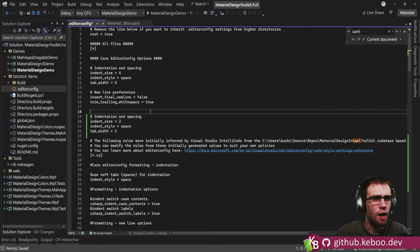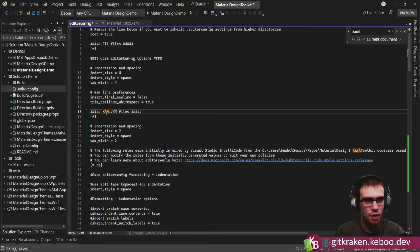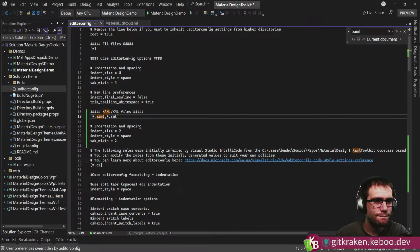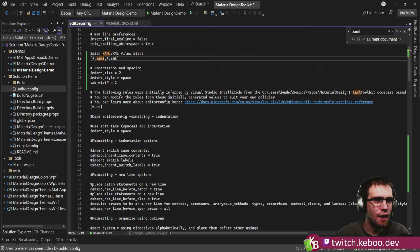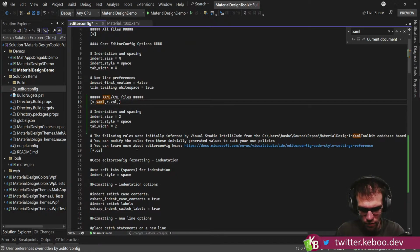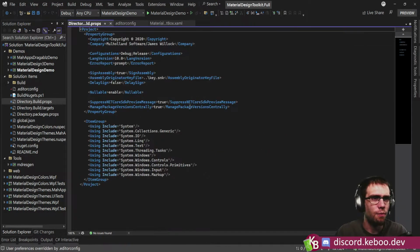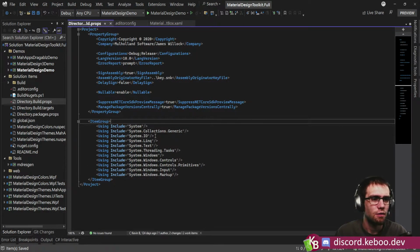Whoopsie. So we're gonna do something like this. Paste this here, XAML/XML files. So if we do star.xaml, star.xml, we're going to limit it down to that. Okay, I think that's what we want. I might even go a little more thing and do star.csproj, star.targets, star.props. That's probably good enough. Okay, so now if we open up something like this and I go Control KD, huh?